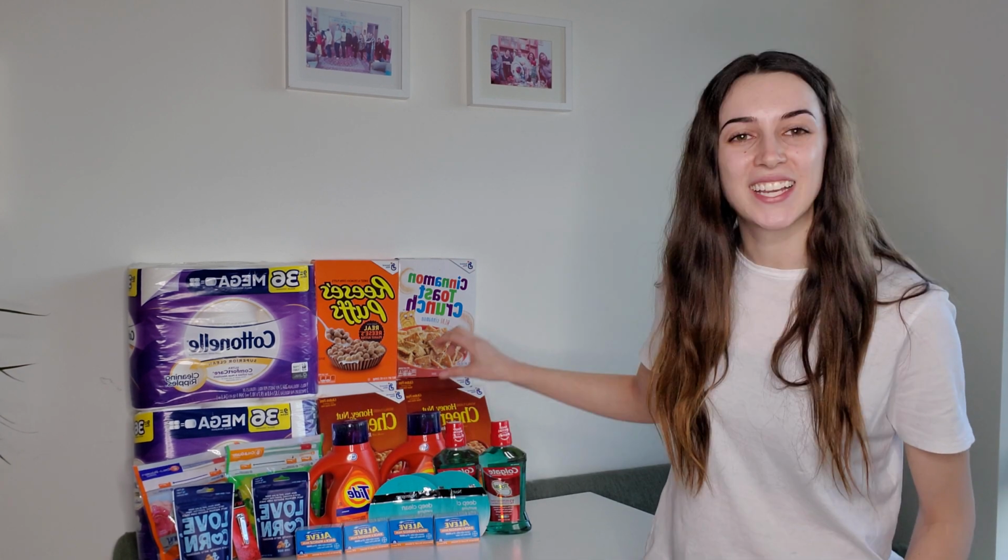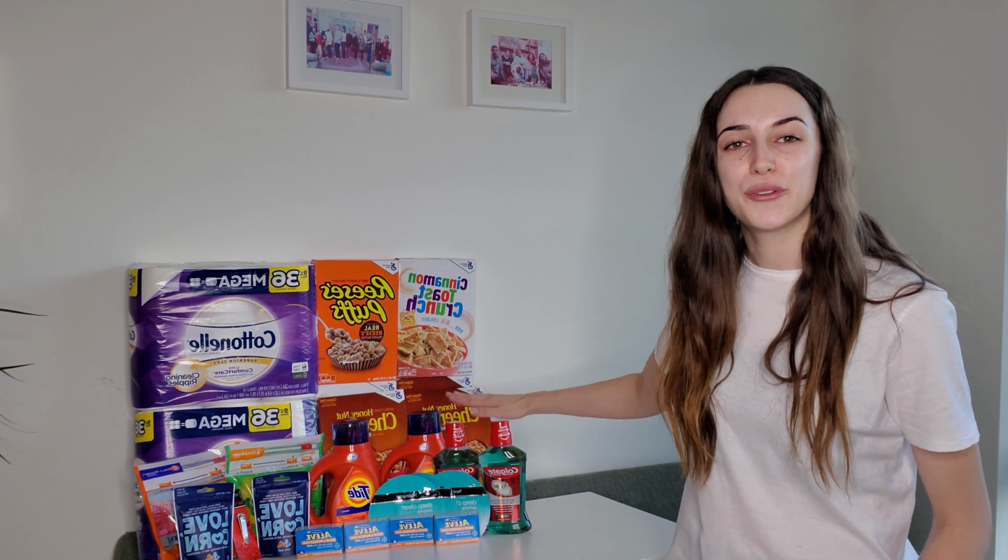Anyways, for everything that I have on this table, retail value of this is a little over $155, but I only paid about $19 out of pocket, but I got $24 back, making this completely free. And all together, I got 2 Cottonelle toilet papers, 1 Tide Pod, 1 Gain Fling, a Revlon nail clipper, 2 Love Corn snacks, 6 boxes of General Mills cereal, 2 Tide laundry detergents, 2 Colgate mouthwashes, 4 boxes of Aleve, and 3 Neutrogena face masks.